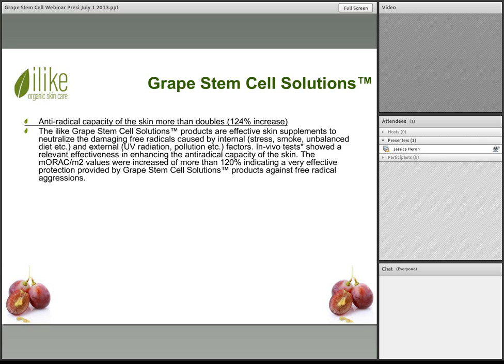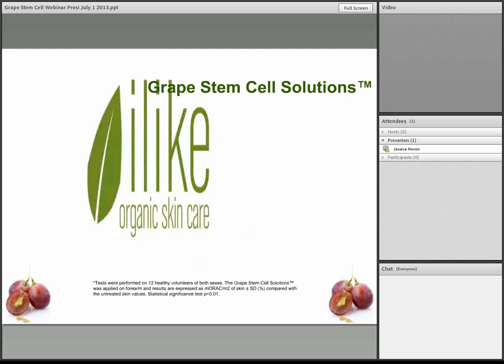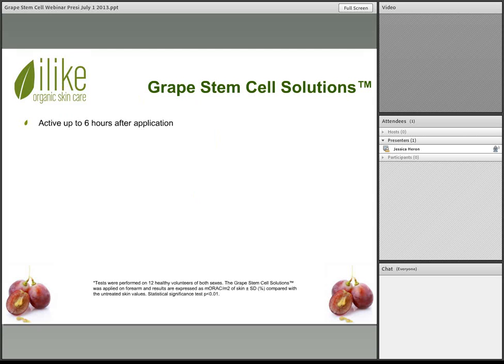The ilike Red Grape Stem Cell Solutions products are effective skin supplements to neutralize the damaging free radicals caused by internal stress, smoke, an unbalanced diet, for example, like processed foods, and external UV radiation and pollution. These tests showed that skin that was untreated, and skin that was treated by Grape Stem Cell Solutions more than doubled. That's a 124% increase. More than doubled the anti-radical capacity of the skin. So fast-acting and doubles the anti-free radical capacity.